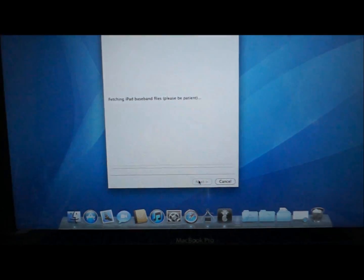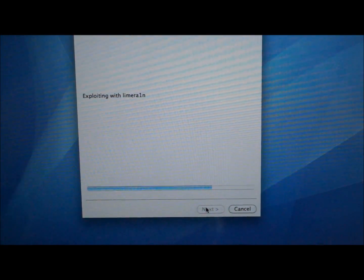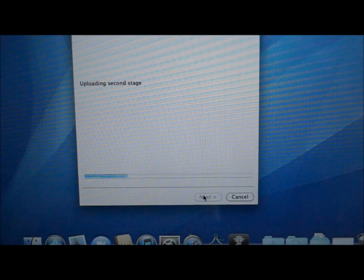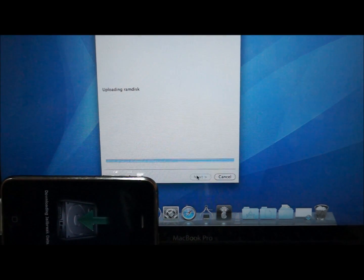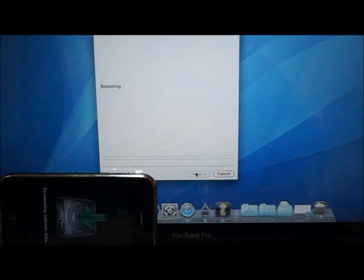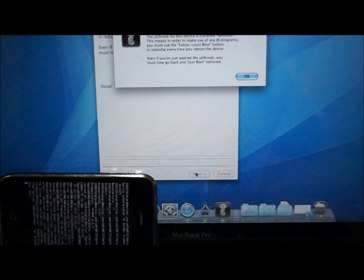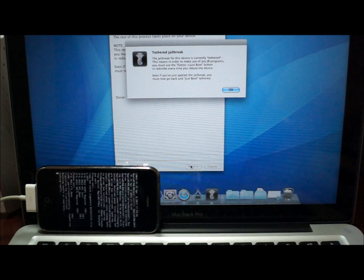It's going to find the iPad baseband files. This won't take too long. I'm really not sure because it just depends on your computer and everything. Okay, so there's my iPhone set aside right there. Make sure it's plugged in, don't touch it. Okay, it's going to say something about a tethered jailbreak. That's because right now the untethered jailbreak hasn't come out. This guide will be updated once the untethered jailbreak comes out.